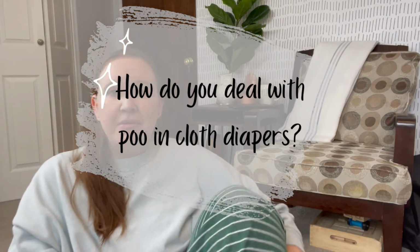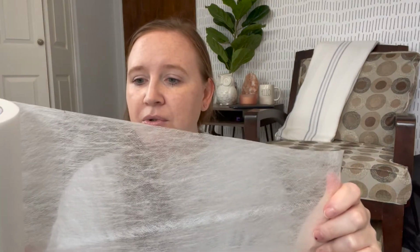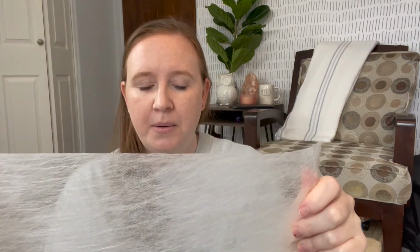Another thing that I see people researching all the time is poo. How do you deal with poo in toddler diapers? Isn't it disgusting? And it's definitely evolved, right? So newborn poo is incredibly different than my toddler now. But one of the things that I have fallen in love with are these giant rolls of super thin, gosh, I don't even know what material this is, but it is biodegradable.